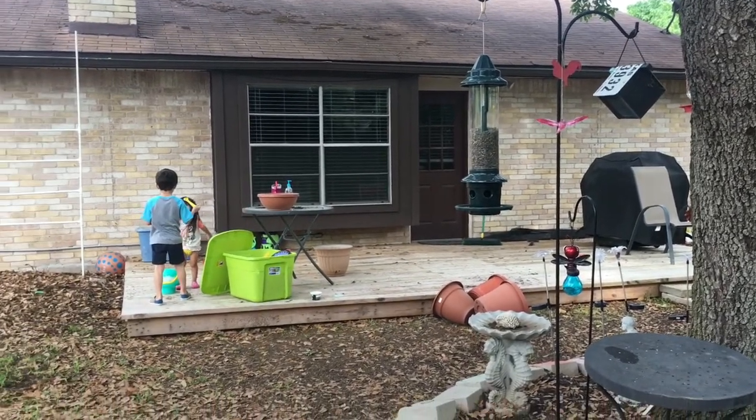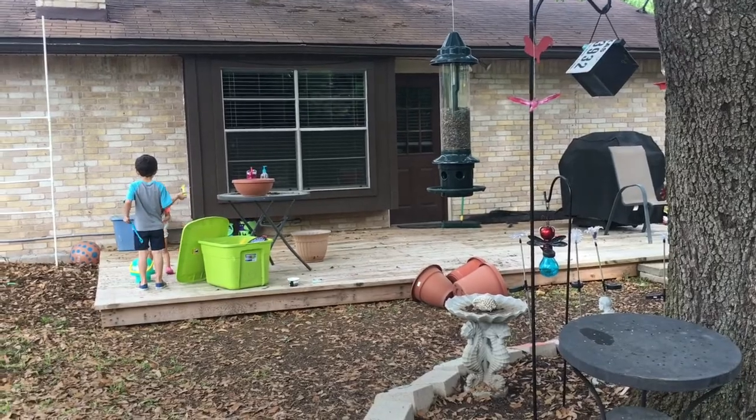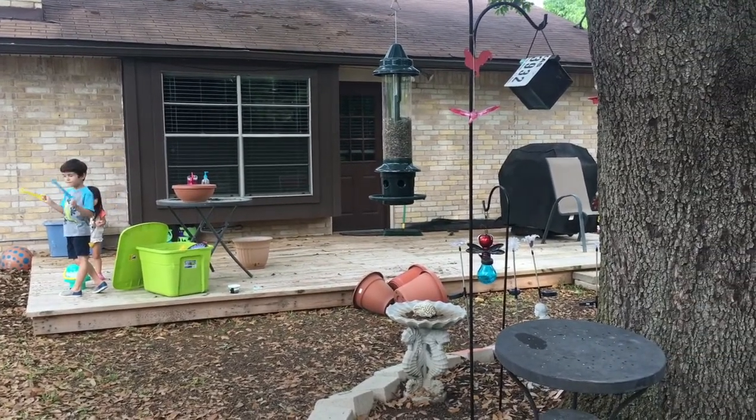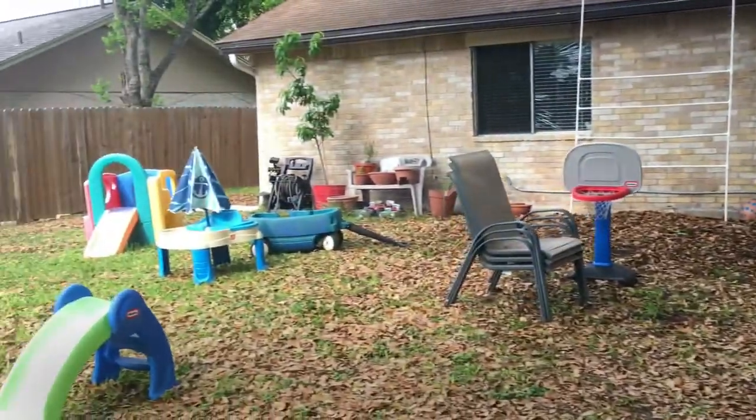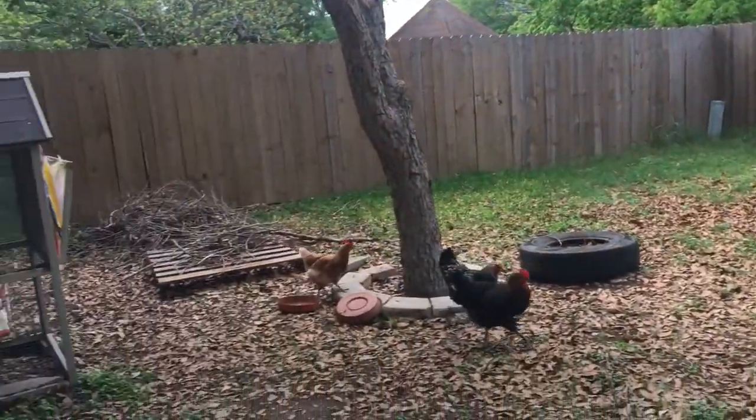But then people were like, oh, well, you could just hot wire fence the porch so that the chickens can't get on the porch. And then when you guys go outside, just shut it off so the kids won't get zapped. And then you could put a fence around your garden. And then you could put a fence around this and this and this to keep the chickens out.